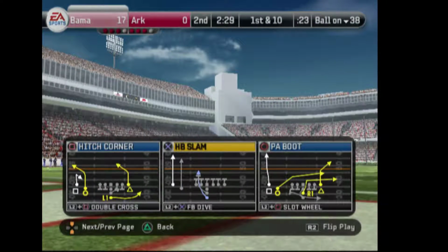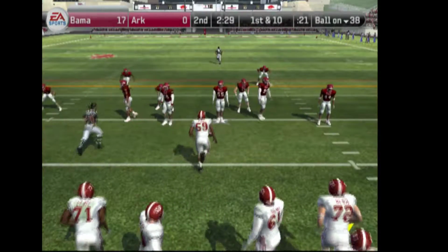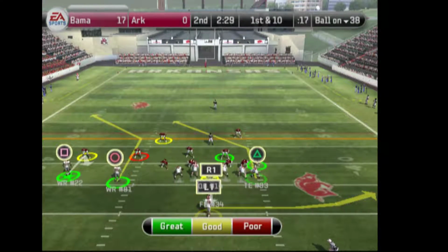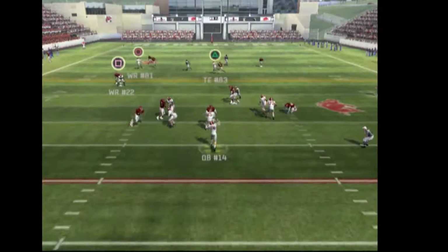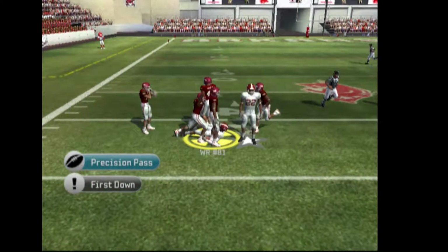I'd use some motion here and try to confuse the defense. They'll take over at the 38-yard line. First and 10. They line up in an eye. First down. Look at the throw. Looks. Number 14 with a bullet to the left. The senior makes the catch.